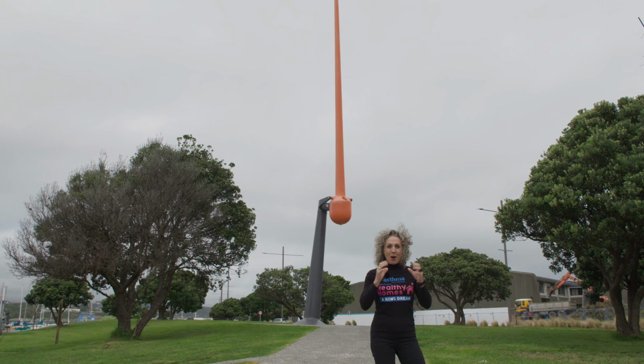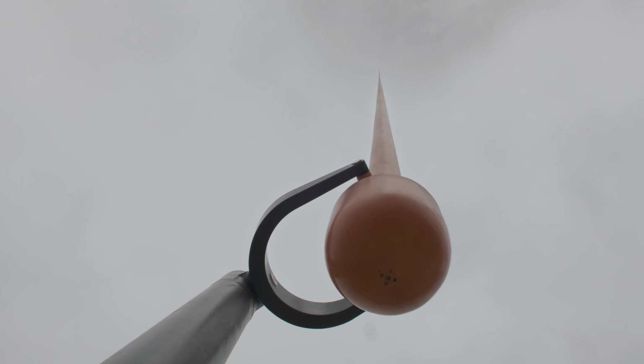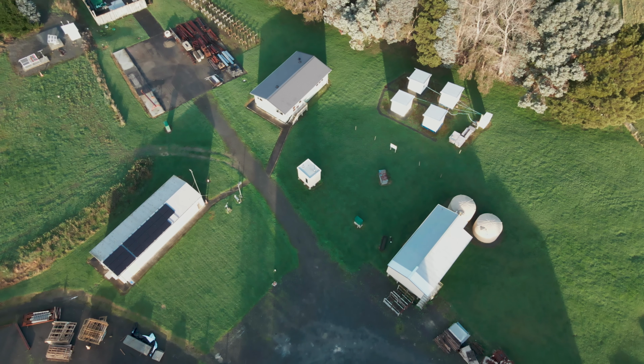Ventilation, something that most Kiwis have only ever seen as windows and doors. It goes without saying that when I'm outdoors, when I'm in nature, ventilation isn't an issue. Of course, we spend 69% of our time indoors. So how do we make sure that our indoor space is ventilated as well as our outdoor space?